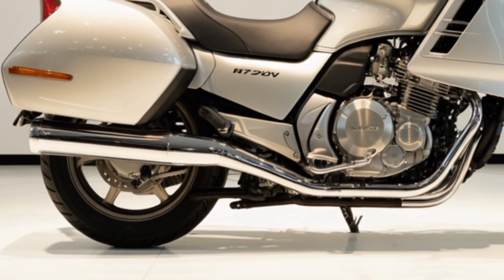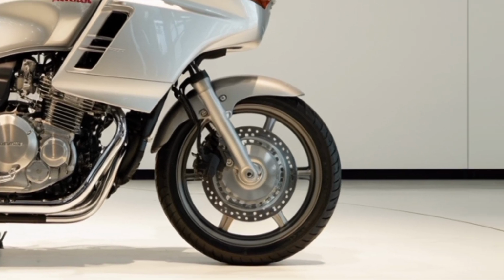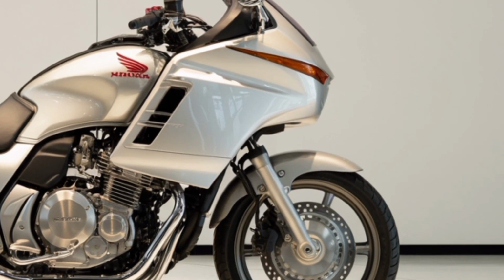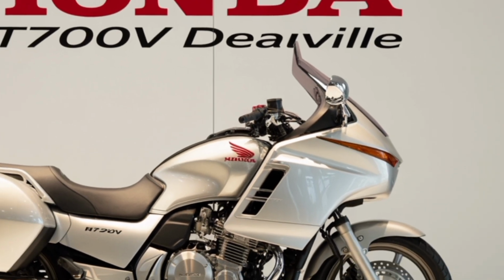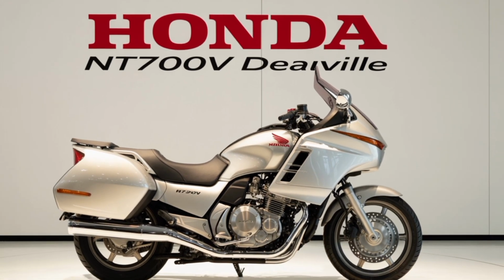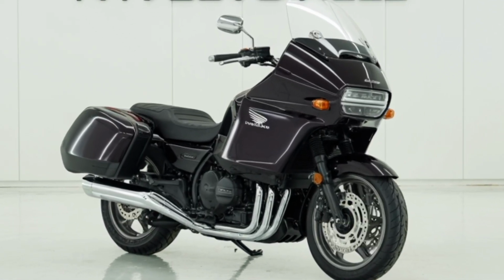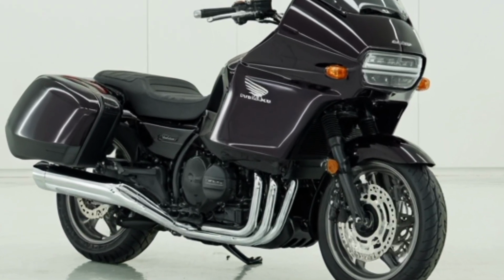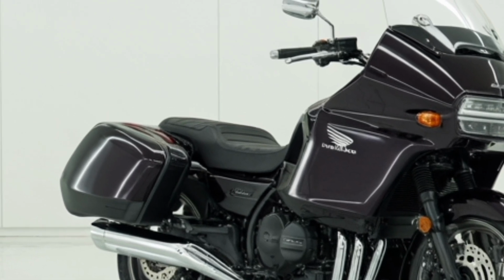Fuel economy remains one of the Deauville's strongest points. Honda claims around 26 to 28 km per liter, depending on riding mode and load. Combine that with a 19-liter fuel tank, and you're looking at a comfortable range of over 450 km per fill, ideal for cross-country journeys without frequent fuel stops. The engine runs cool and quiet, and with its new Euro 5 Plus compliance, emissions are lower than ever.